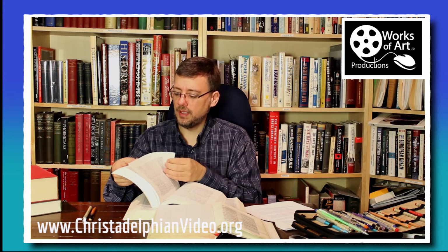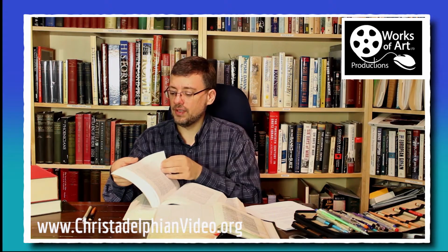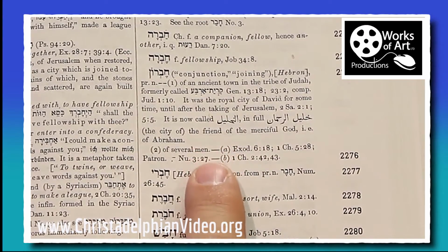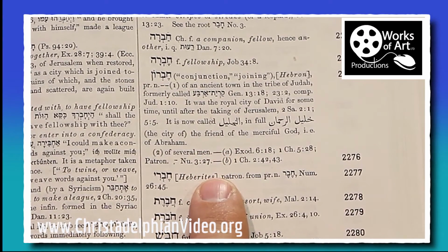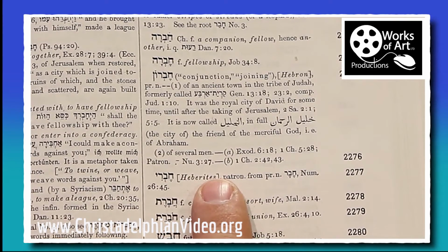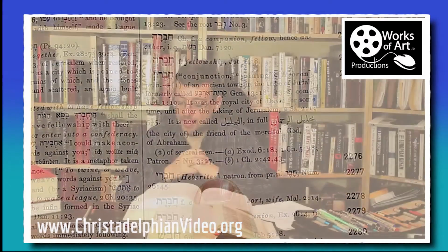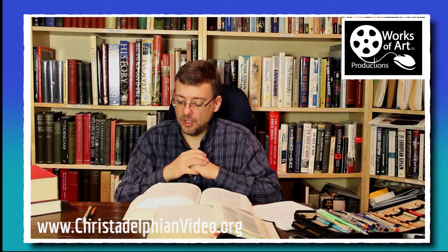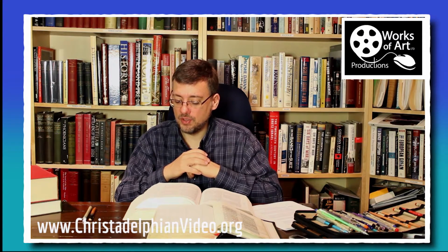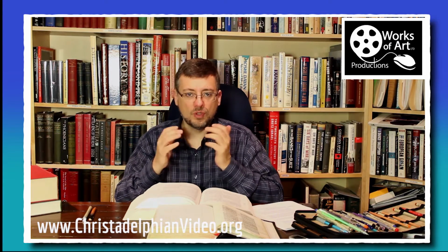Not every word will appear in one of these concordances, because there isn't a more detailed definition, but this one certainly does. So 2275, so again, it gives you the Hebrew word itself, and it also tells you that it means conjunction, or adjoining together. And it tells you it's an ancient town in the tribe of Judah, so a little bit more specifically than just a city in Palestine or in Israel, formerly called a different name, which is Hebrew, which unfortunately I can't read. And it gives you a couple of passages, Genesis 13 verse 18, 23:2, and it says compare Judges 1 verse 10, and we'll go through and look at these.